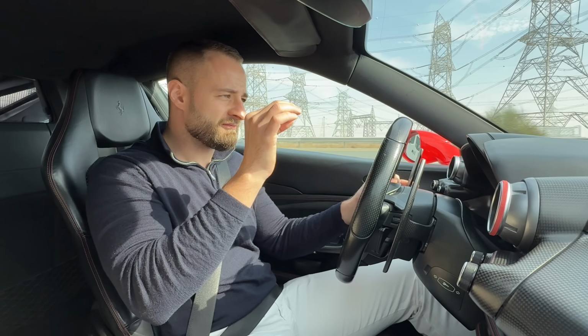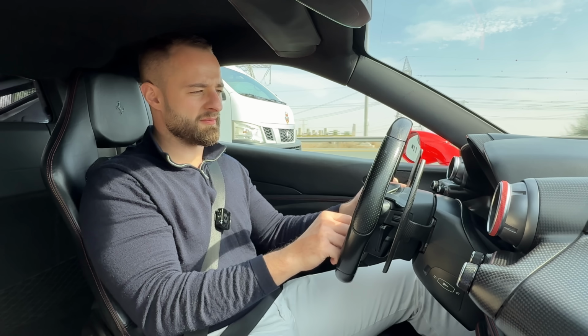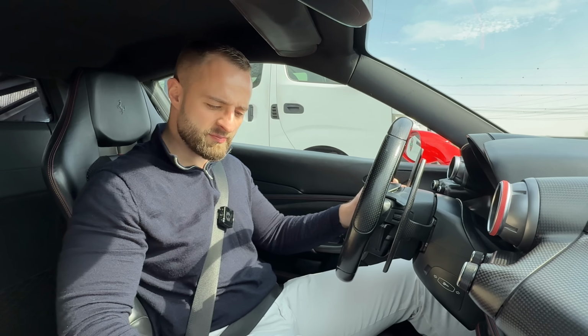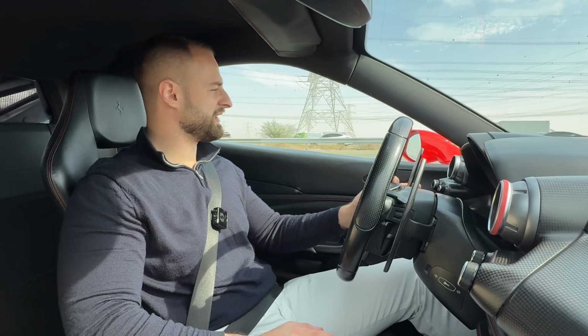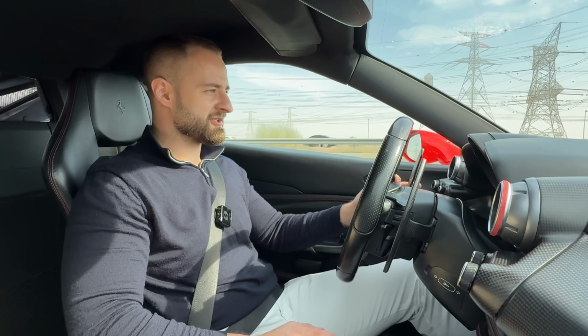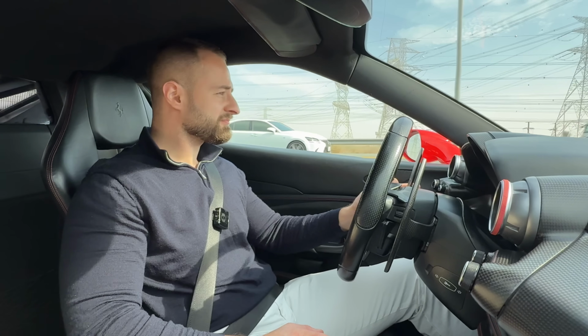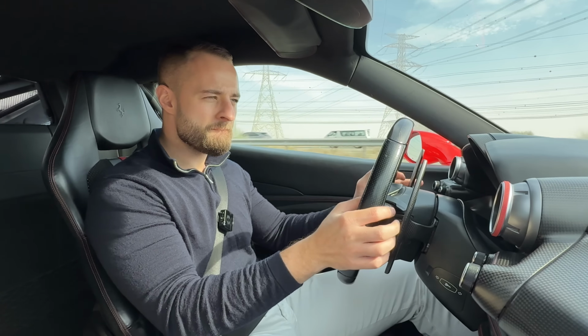But when it becomes a Ferrari is when you go into race mode with the Manettino. Once you go in race mode and you put it into manual, it really becomes something else. And you just have to watch out for the speed cams. You hear that? Listen to that.